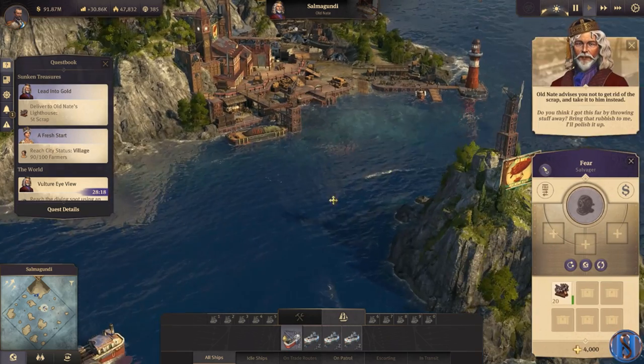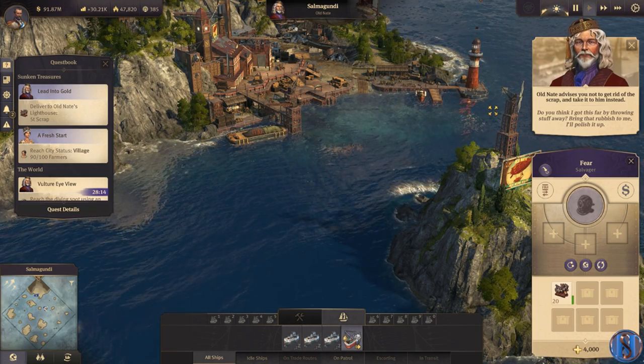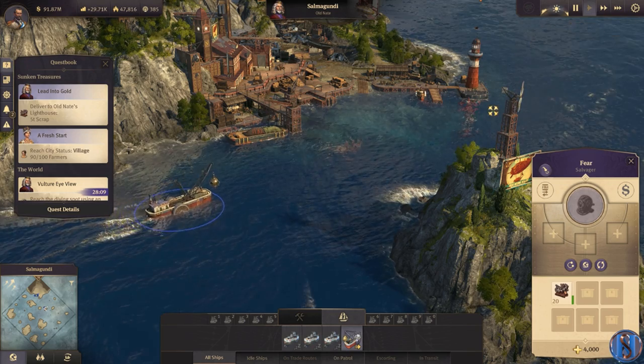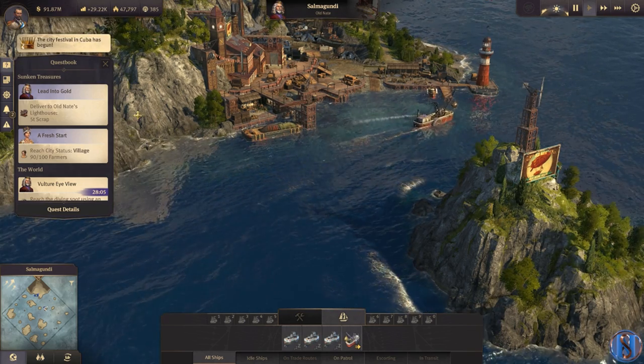So we must come back here and deliver. Old Nate advises you not to get rid of the scrap and to take it to him instead. Do you think we got this far by throwing away stuff? I don't think so. Alright. Deliver the scrap.